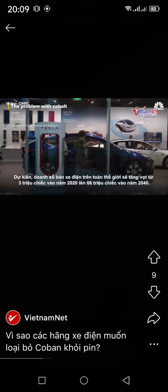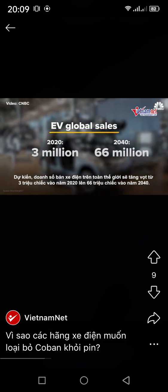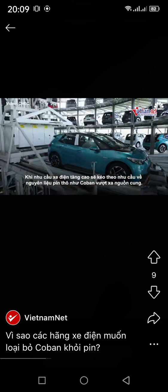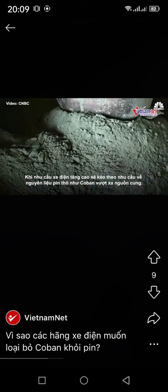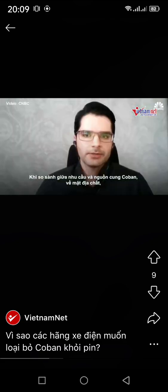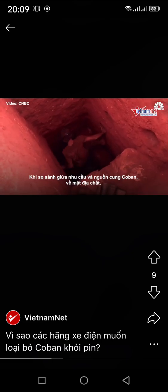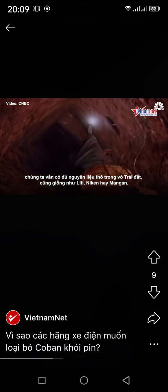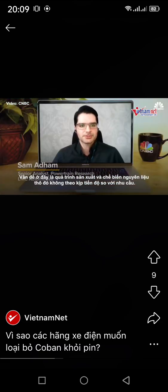EV sales worldwide are expected to skyrocket from 3 million in 2020 to 66 million in 2040. And with increased demand for EVs, demand for raw battery materials like cobalt is expected to outstrip supply. Comparing demand and supply for cobalt, there is, geologically speaking, enough raw material in the Earth's crust. Same with lithium, same with nickel, same with manganese. It's just that the production and the processing of that material, just like all the other materials, is nowhere near the level that it needs to be to sustain the level of demand.